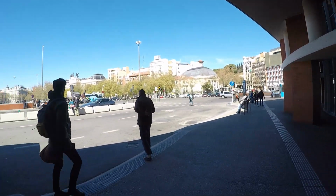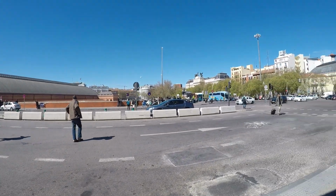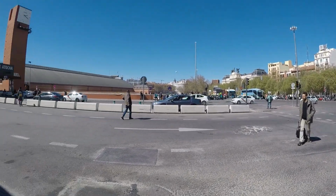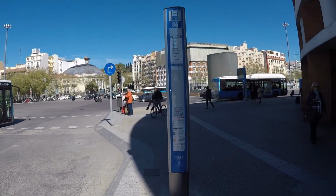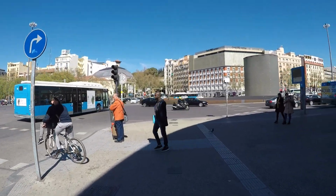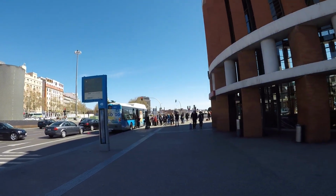So that's a look at the Madrid Puerta de Atocha train station and a little tour of the inside, as well as showing you where you can get the bus to the airport or where the bus drops you off from the airport. And like I said, in my opinion, it's the easiest, cheapest way to go between the airport and the city center of Madrid.